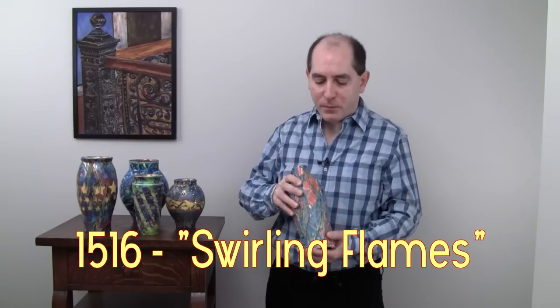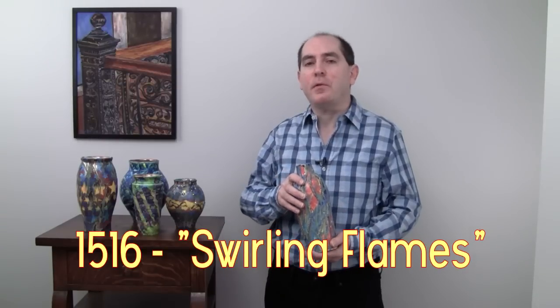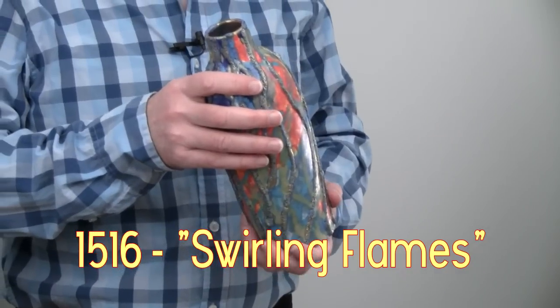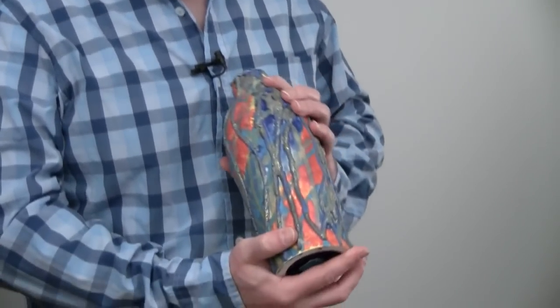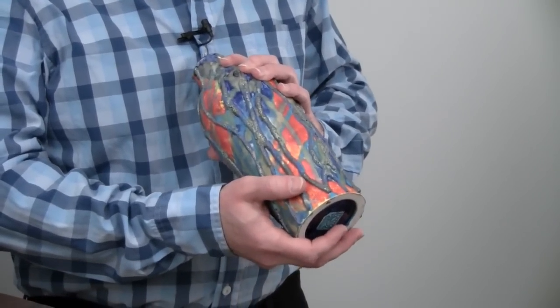Now, second example. This is a titled work also. This is called Swirling Flames. Those of you who know me for a long time know I love paradoxes or dichotomies in the pottery, and I often do things like frost and fire or something. I like dualities that can't exist in the material world so easily, and this is one of those examples. I've gotten through the magic of the kiln.